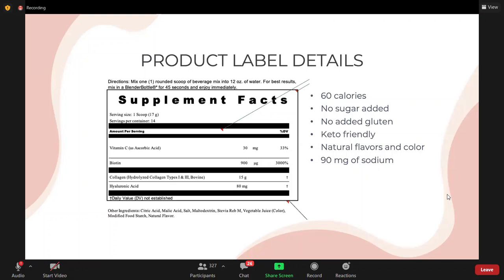And I think as far as the amount of water to mix with it, that's really personal preference. I mean, it says 12 ounces, that's probably a good middle ground, but some might prefer less and some might prefer more. That really doesn't matter. That's just personal preference.